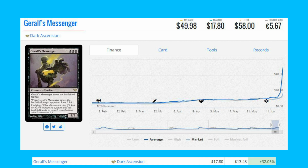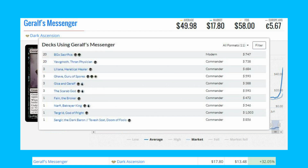This zombie card is up 32.05% from $13.48 to $17.80. Now, this is a great card to have in any sort of zombie tribal deck, and it does see a lot of play because of that in Commander, but it sees play in other formats as well. As you can see right here, it's in that black-green sacrifice build in Modern, but sees play in Commander decks like Yawgmoth, Thran Physician.